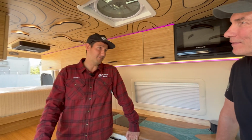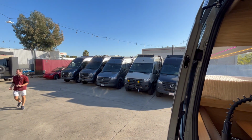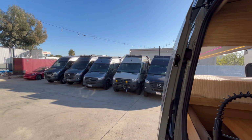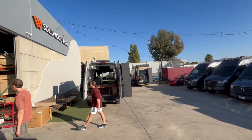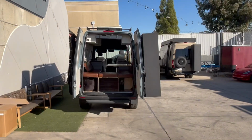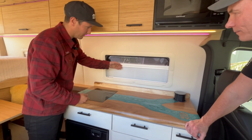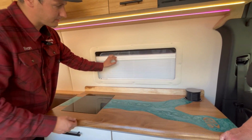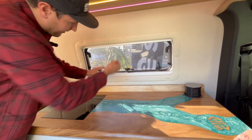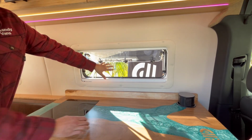Right now, this is Billy Vanlish. Out here in the yard right now, we've got Matthew McConaughey van, Hugh Jack van. This is actually Lieutenant Van Taylor. That's Indy Vanna Jones. So we definitely have some fun names for them. One of my favorite features on these vans is these windows that have built-in blackout shades, bug screens, and these awning style windows that you can leave cracked open even when it's raining.